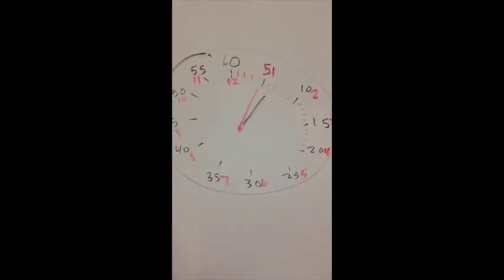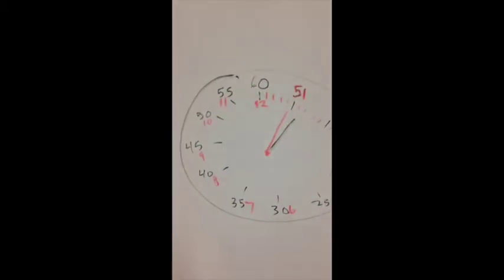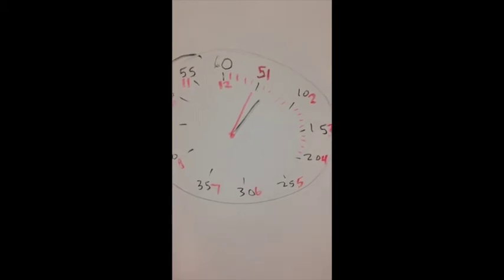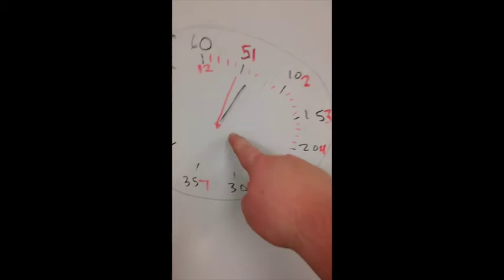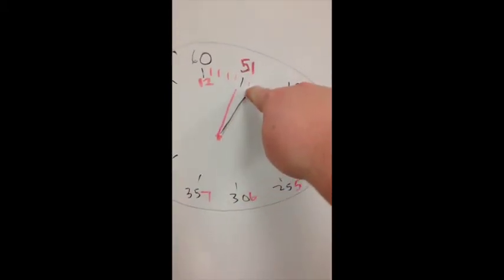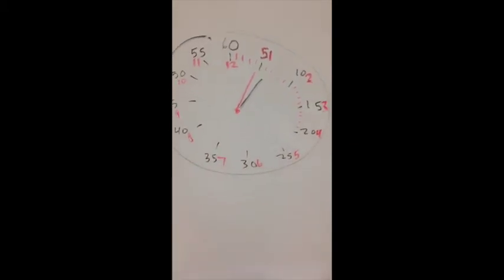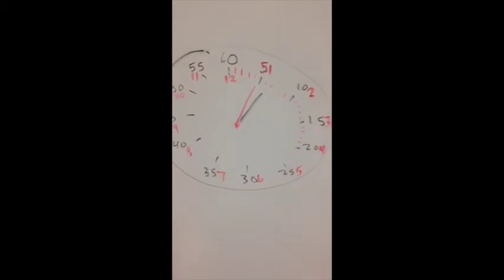So if we take a look at the second hand, we can see that it is pointing right to the 1, which we know is the 5th notch on the clock. So that would mean that 5 seconds have gone by. If we take a look at our minute hand, we see that it is pointing right at the 6th notch, just 1 after the 5. So 5 plus 1 is 6. That would show us that 6 minutes have gone by.